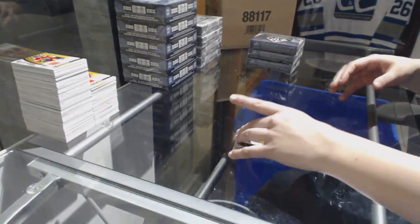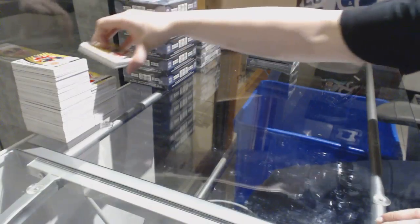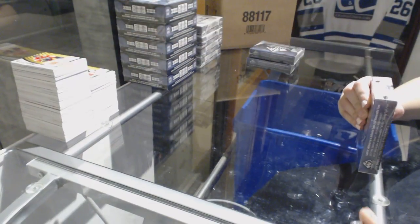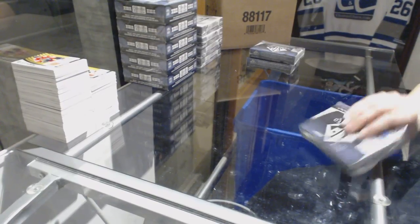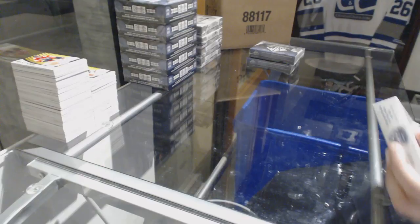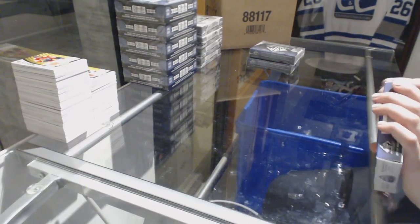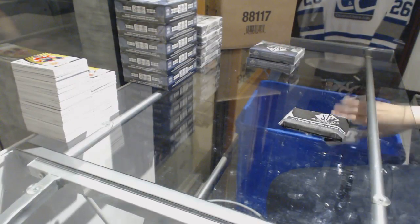All right, I need to get some Columbus. I need to get some Rangers. I need to get a McAvoy. I got my work cut out for me. And a Keller. I got you a Keller. I think I got you the Keller auto in the first case, if I'm remembering correctly.